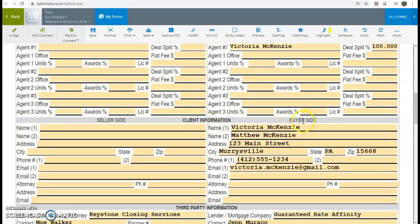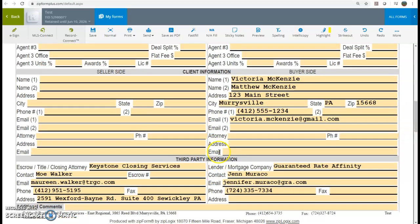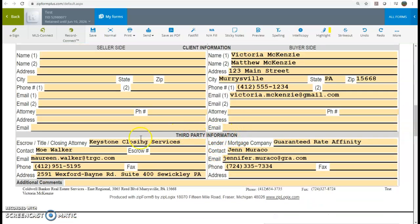Client information, if you have the buyer or if you have the seller, you want to make sure that this is filled out in its entirety. Here it states an attorney, so if it's an estate or a divorce situation or whatever it may be, if there's an attorney involved, you'll put their information there. And then here it has lender and title.